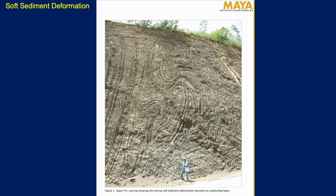This is extreme soft sediment deformation. It's from the Sepur Formation turbidites in Guatemala, and it was a photograph taken by George Romero. The sequence is about 1.8 to 2.6 kilometers thick, and such soft sediment deformation is generally uncommon.